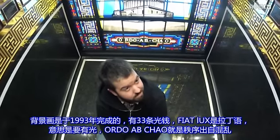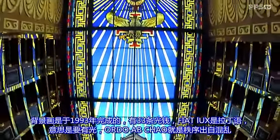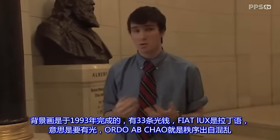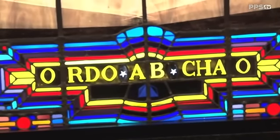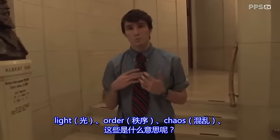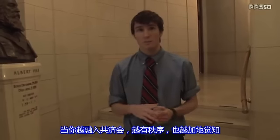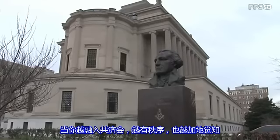The light well in the back there was put in in 1993. There are 33 beams of light, and fiat lux is Latin for let there be light, and ordo ab chao is order from chaos. What is the significance of ordo ab chao? It's like a Masonic motto almost. So when you join Masonry, they say your life is in chaos, like you're not orderly. But the further up you go in Masonry, the more order you gain, the more enlightenment you gain.